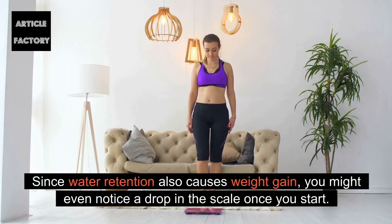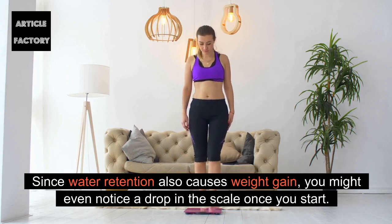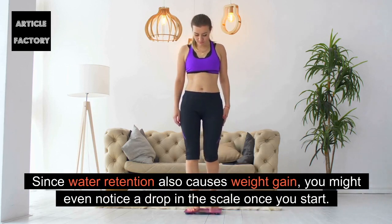More serious causes of water retention include renal failure or heart disease. Since water retention also causes weight gain, you might even notice a drop in the scale once you start.